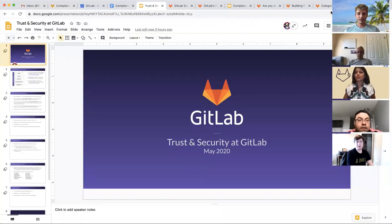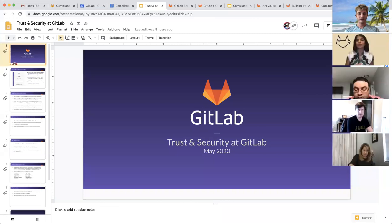Okay, so I'm going to cover two topics actually today. When it comes to compliance, there are typically two types of questions that customers have. One is, how secure is GitLab as a product really? And then how can GitLab help to achieve compliance, right? So I'm going to cover both of them today in brief, and then maybe we can have some questions towards the end. So the first topic is around trust and security at GitLab.